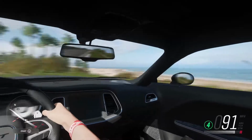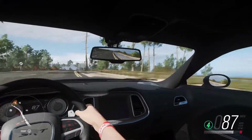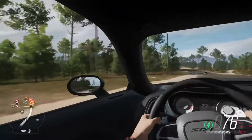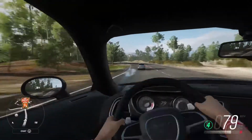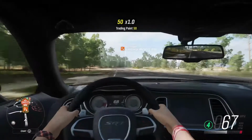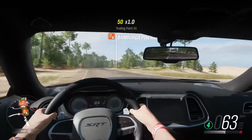I think it says SRT on the air conditioner thing over there. As I said earlier, I'm just basing off them whether they look nice as well. I think this one's pretty good. I don't know, I can't see the seat, so let's move on to the next one.